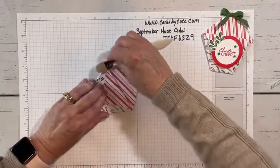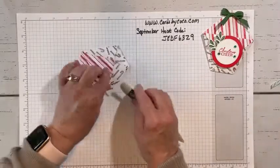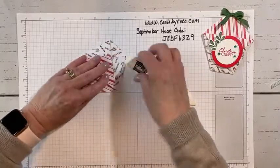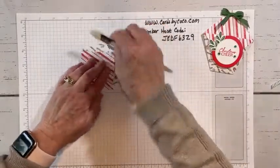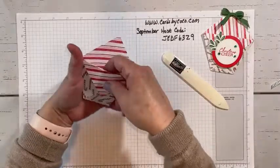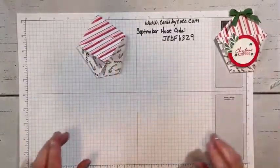Now I'm going to bring in my bone folder, and we're going to give everything a nice burnish to give us nice crisp edges. That one little area up there is just not wanting to lay. That's okay, because we're going to be decorating and no one's going to pay attention to that once it opens up. Look at that. How easy. No adhesive, nothing. Look, so cute.